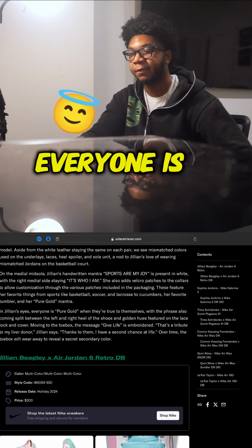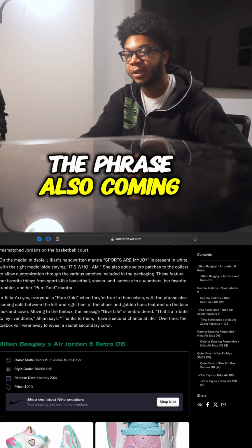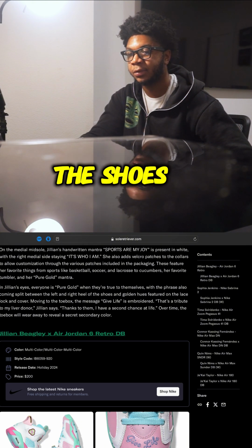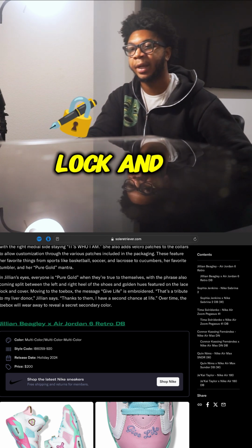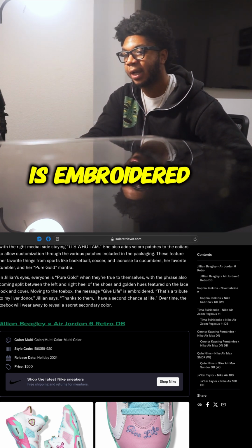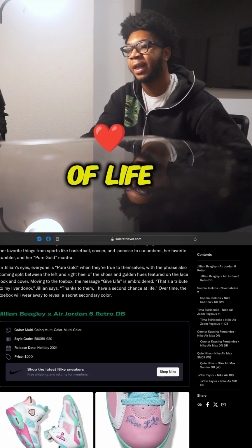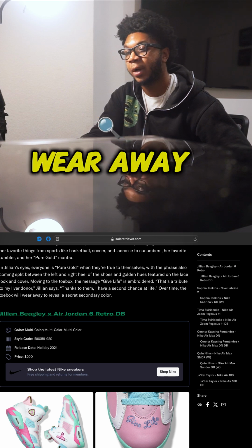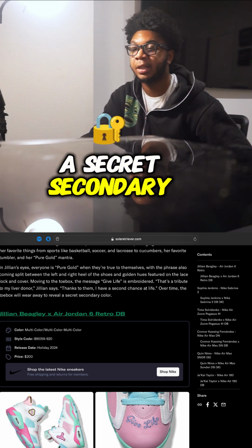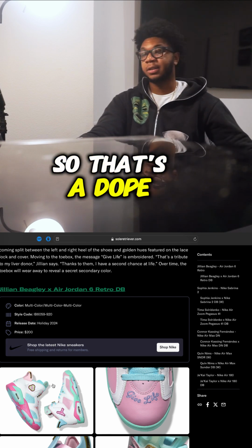In Jillian's eyes, everyone is pure gold when they're true to themselves, with the phrase also coming split between the left and right heel of the shoes and golden hues featured on the lace lock and cover. Moving to the toe box, the message, "Give life," is embroidered. That's a tribute to my liver donor, Jillian says. Thanks to them, I have a second chance at life. Over time, the toe box will wear away to reveal a secret secondary color. It is retailing for $200. So that's a dope story.